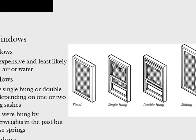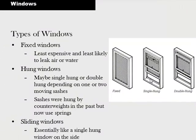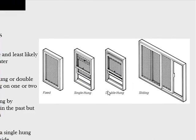These are different types of windows. Fixed, obviously, fixed glass, nothing moves. Single hung means it's usually divided equally in two, and one portion of it will go up and down, usually the bottom. So that's single hung. Double hung is when both portions will go up and down. Sliding obviously goes back and forth.